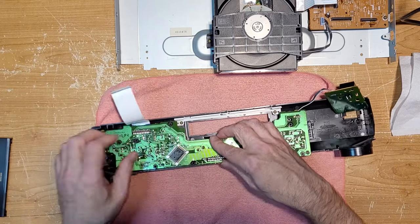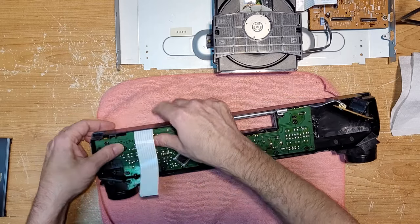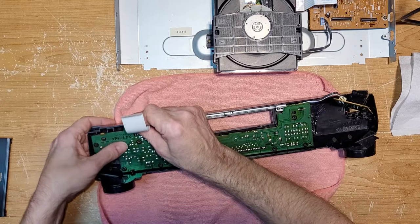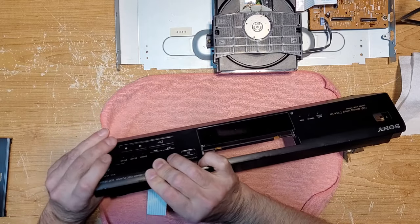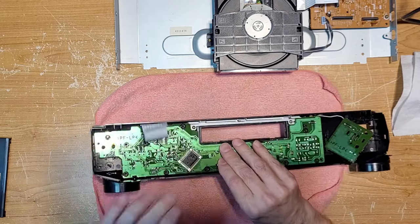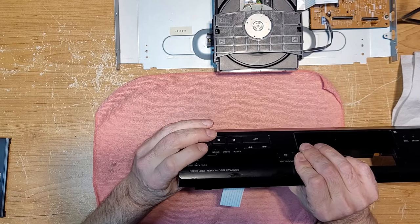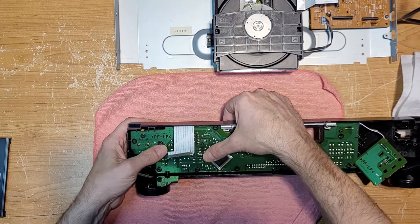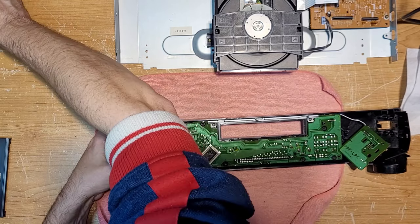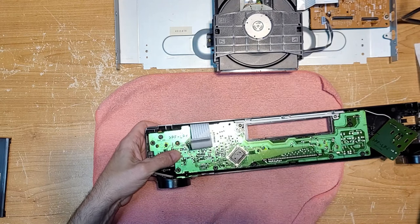It's fidgety over here. Eventually, you'll get it into place. It's actually this fast forward and rewind thing here that's being a pain in the butt. So let's just put a screw down in there to hold this area down so it's not popping up.